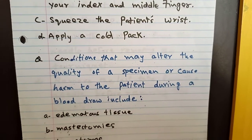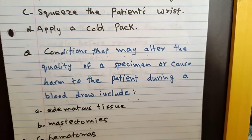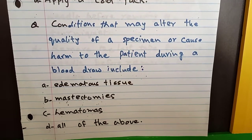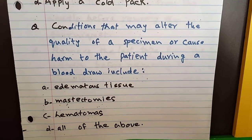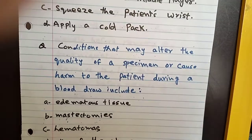Conditions that may alter the quality of a specimen or cause harm to the patient during a blood draw include: edematous tissue, mastectomies, hematomas, all of the above. The answer is all of the above. All alter the quality of the specimen.